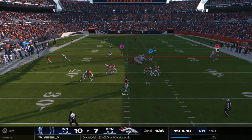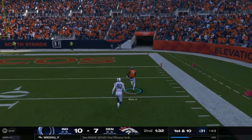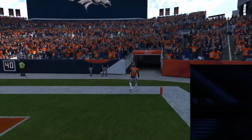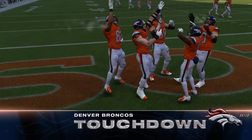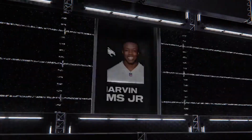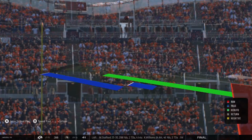Operating from the gun. Wilson. He'll air this one out for Mims. This is caught inside the 15. And all the way home for a Broncos score. Marvin Mims hitting double digits with his 10th touchdown of the season. And the Broncos are once again back in front.